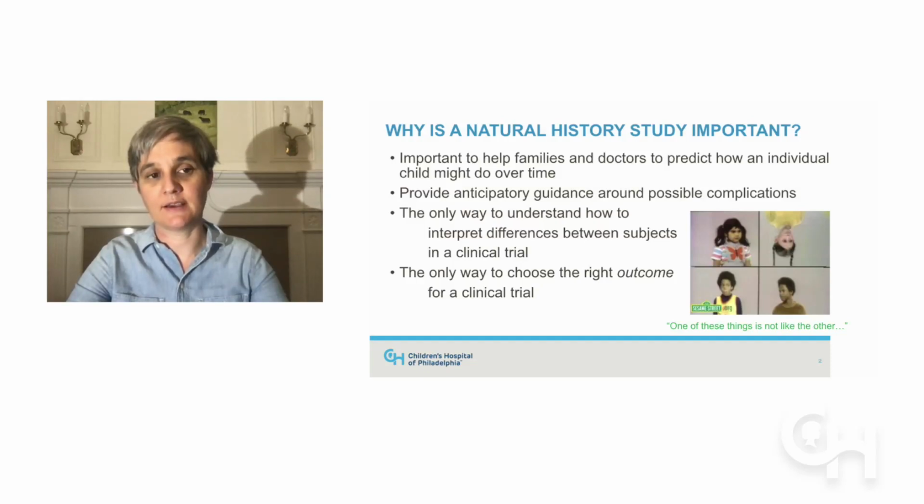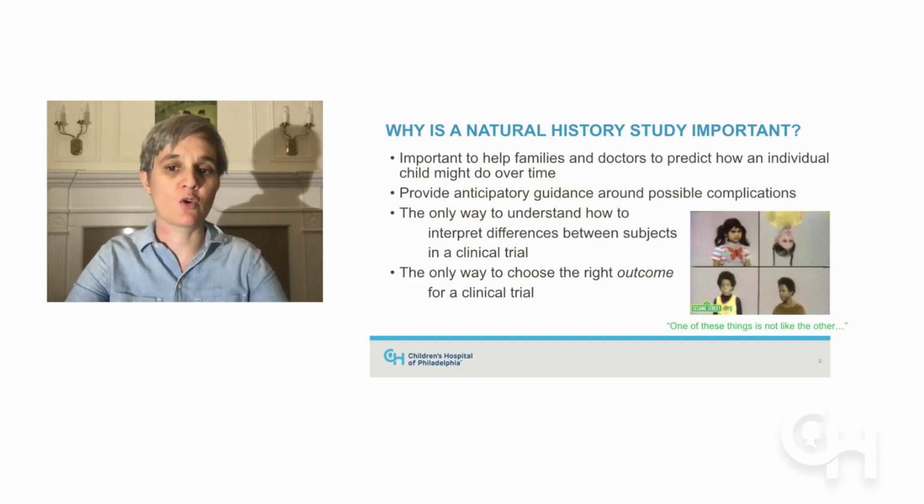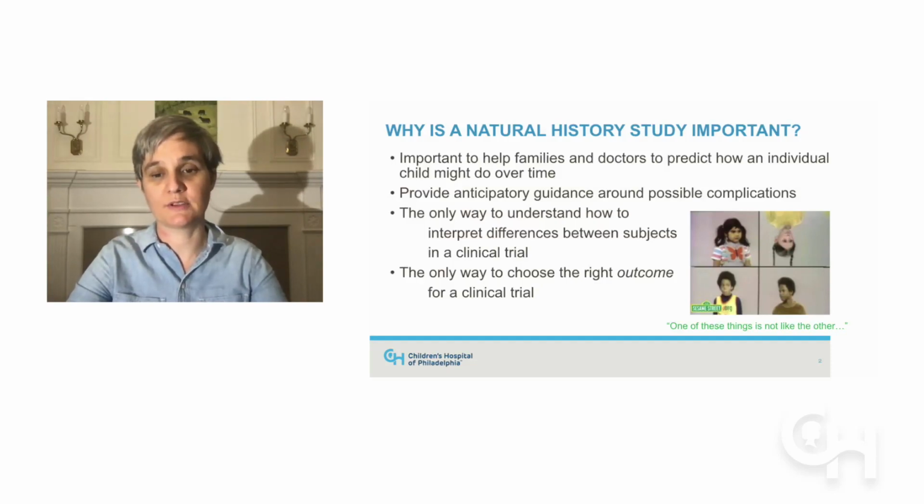Another important task that a natural history study can fulfill is allowing physicians to understand what kind of complications might be seen in an individual rare disease. So just like your pediatrician, when you have a toddler, might warn you about the risk of exploratory behaviors under kitchen cabinets, or when you have a teenager, might warn you about excessive screen time. Anticipatory guidance for rare disease is also important to understand what organs might be involved or what kind of complications might ensue or when, and thus a natural history study, or an understanding of how the disease behaves over a larger group of patients, can help us a lot in how to treat and manage an individual person.